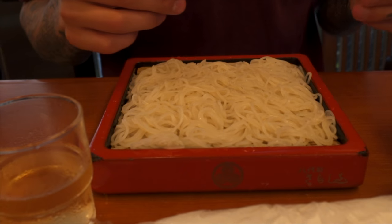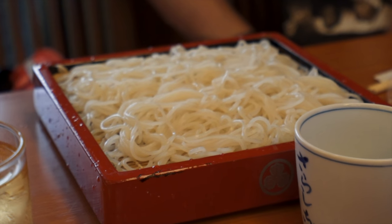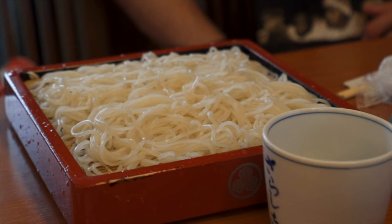Moving on to the signature dish here, the Sarashina classic buckwheat noodles. I'm sure a lot of you guys have tried cold soba noodles before. Most of the time they have this brown, sort of purplish color. Now, as you guys can see, these are completely white. The reason it's completely white is because they actually use the core of the buckwheat, so it gives it a completely different color.